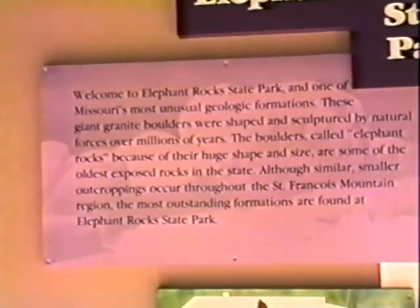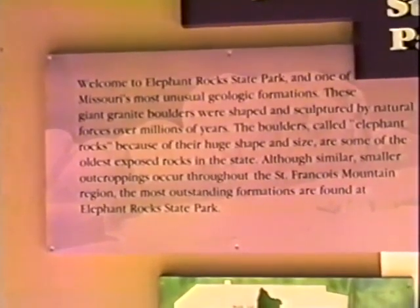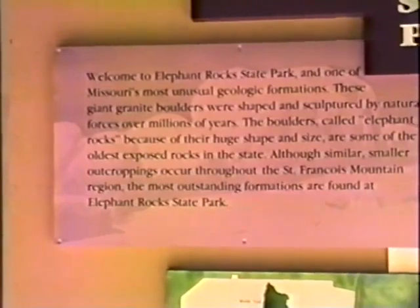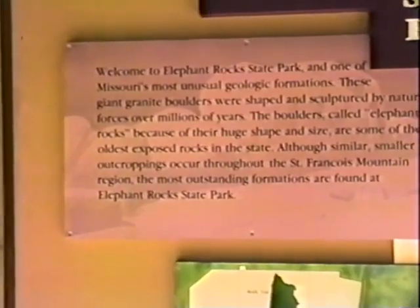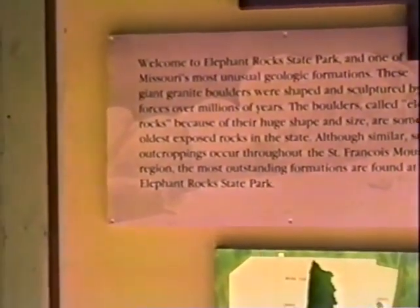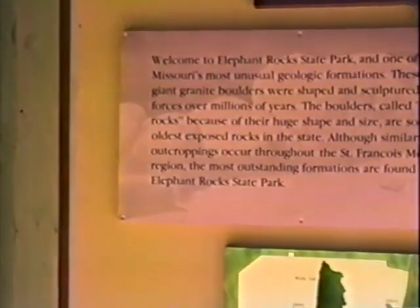It says, welcome to Elephant Rock State Park, one of Missouri's most unusual geologic formations. These giant granite boulders were shaped and sculptured by nature's forces over millions of years. The boulders called Elephant Rocks because of the huge shape and size are some of the oldest exposed rocks in the state. Although similar smaller outcroppings occur through the St. Francis Mountains, most outstanding formations are found at Elephant Rock State Park.